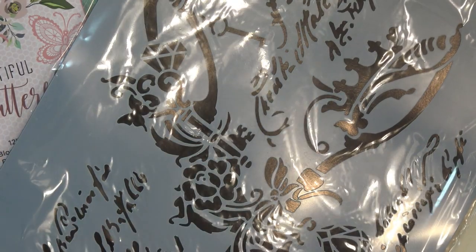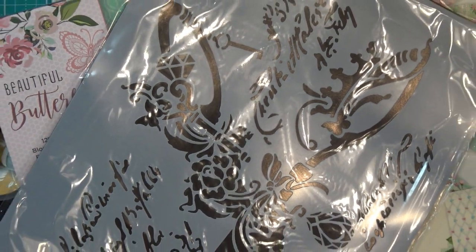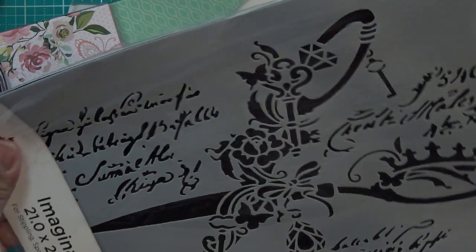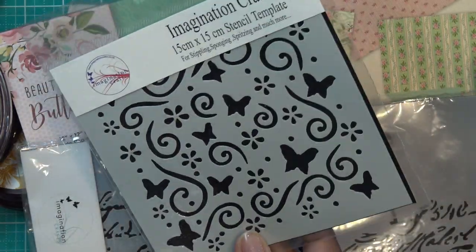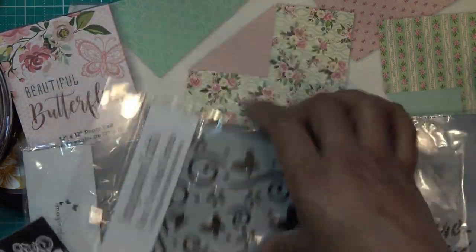It looks like scissors. I don't know. Can you see that? It looks like scissors, like fancy scissors with little flowers. That's interesting. I do like the wording on the sides here. There's this little butterfly one. So if you guys remember, one time I got a mixed media kit that was ridiculous.